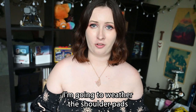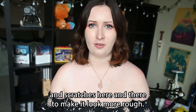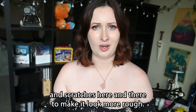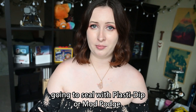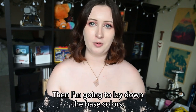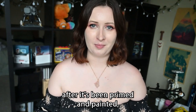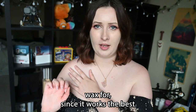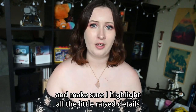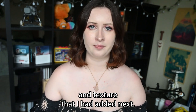Next, I'm going to weather the shoulder pads using that Dremel bit I had mentioned before, as well as adding some bits and scratches here and there to make it look more rough. Once that foam build has been completed, I'm going to seal with Plasti-Dip or Mod Podge. Then I'm going to lay down the base colors, which is a nice black. After it's been primed and painted, we're going to go ahead and add the silver, which I'm probably going to use my gilding wax for since it works the best, and make sure I highlight all of the little raised details and texture that I had added.